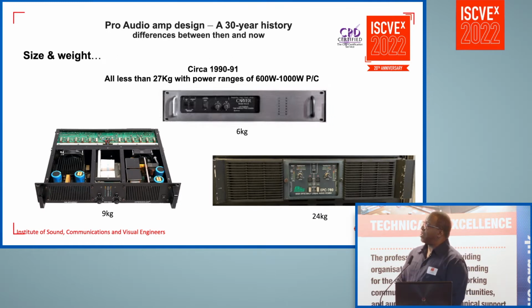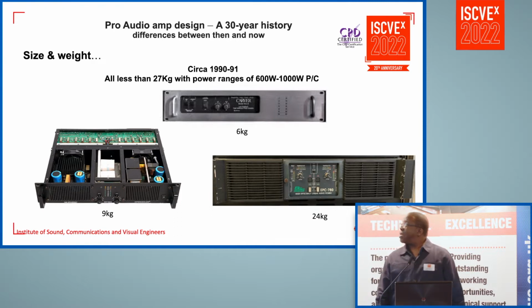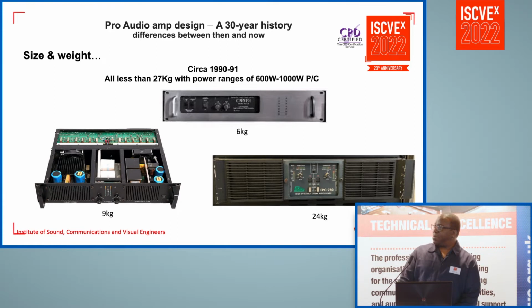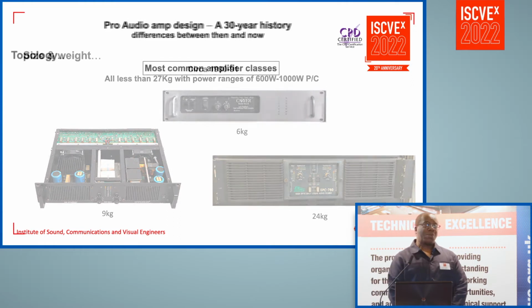But as you can see, that's limited because the components were not available. But also, you'll notice that these are all under 27 kilos. These are pretty cutting-edge products at the time when they came out. How have we achieved that? We can look at the class of the amplifiers. There's a thing we call topology.